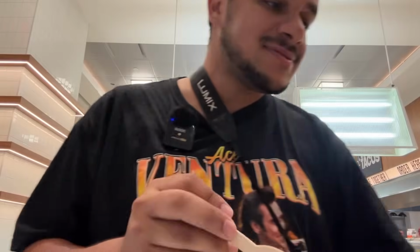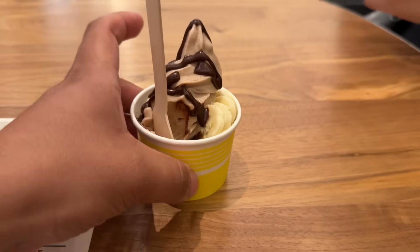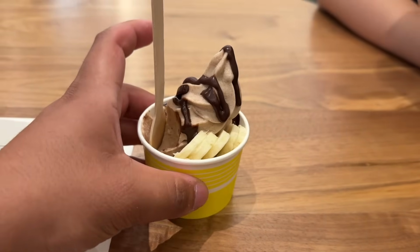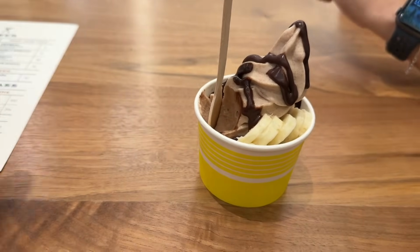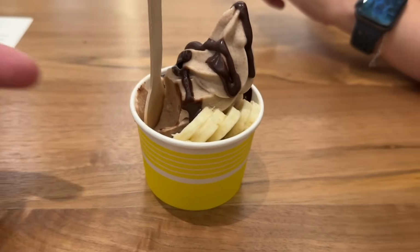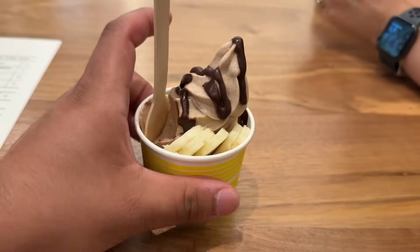This one is good. Yeah. So this is what we ordered. This was like $8 at Peel Soft Serve. They have a main location in Miami Shores. Everything is with some banana flavoring, no matter the flavor you select. We got salted caramel with chocolate drizzle and slices of banana.